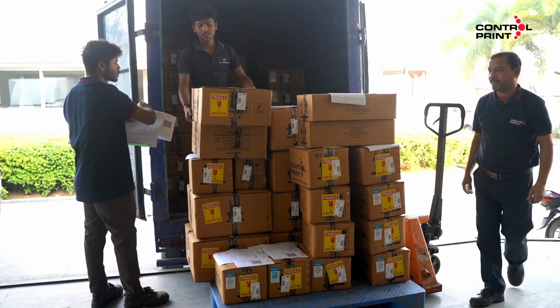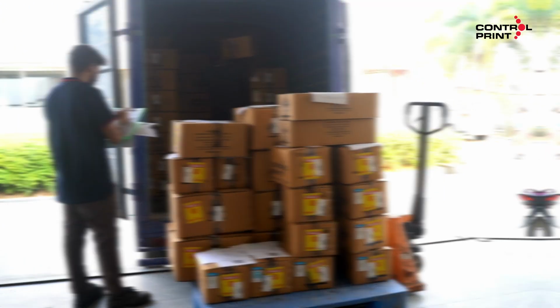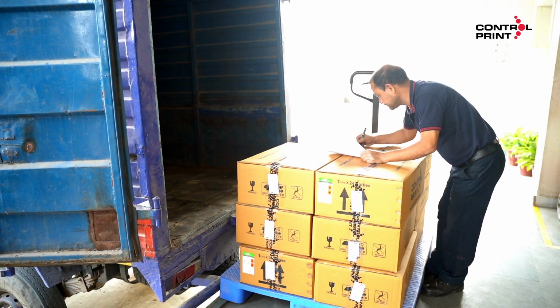After the tagging is done and the quality check is complete, we pack it in corrugated boxes like this, which you are seeing right behind me. After the packaging, I put an identification mark for the courier partners to know. We mention the invoice number and the name of the client who is going to receive the materials, and based on that the courier partners do their activity. They put on their own labels.